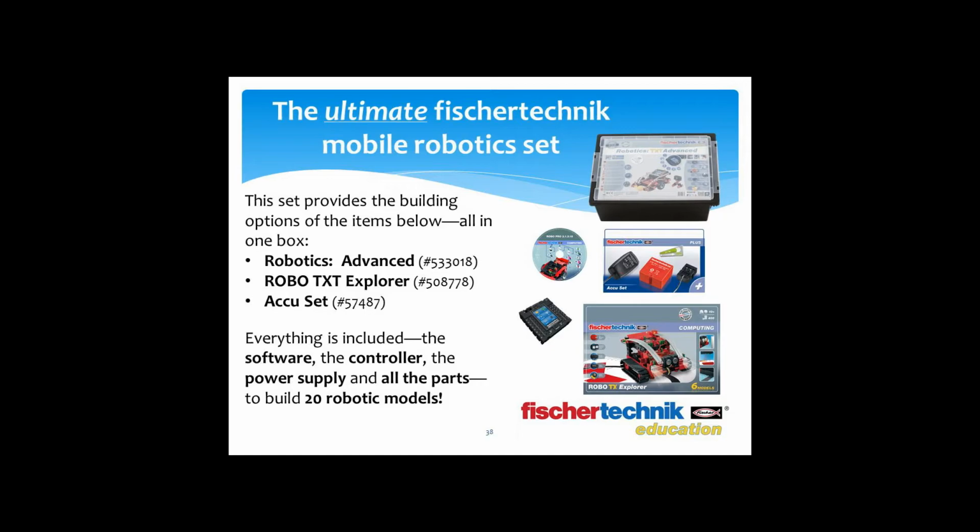Essentially, even if you chose to ignore the standards-based curriculum that's included with this set, you could still view this as the ultimate Fischertechnik mobile robotics set. The contents of this one box will allow you to build all the models found in both the Fischertechnik Robotics TXT Advanced set and the Robotics TXT Explorer set. Again, everything students will need to build all 20 robotic models is included here.